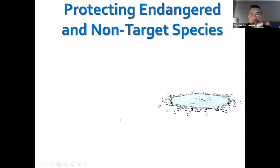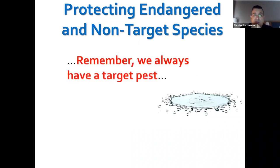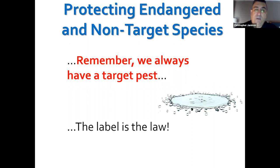So let's look at a couple other things. We have target species and we have non-target. Some of those non-target may be endangered or protected. There are a lot of different classifications for other animals or invertebrates or anything that might be out there. We always have a target pest and we've got to follow the label. It's just that simple. It can become very complicated from very simple if we're not careful about what we do. We don't want to find out later that we ended up having a mortality on a particular species that we weren't even aware was there.